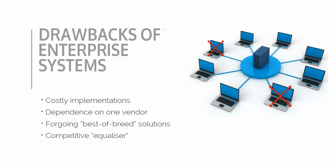Another drawback is that by choosing an ERP system, you will get a number of different components, one for marketing, one for sales, one for accounting, and so on. And maybe some of these components are high quality, but others maybe not. Then you will have to accept to use also the lower quality components. An alternative would be to choose the best sales system, the best marketing system, the best accounting system, and so on, and then integrate them yourself. This is often called best of breed solutions.